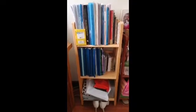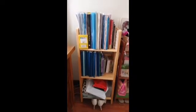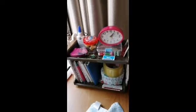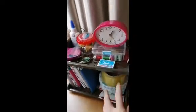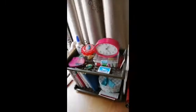And if you have a bookshelf, it would be very good for your books, especially for the teachers. You can easily get your books there. And small things, I have here a box where I put some stuff, yung mga hindi na masyadong nagagamit. So it's good to invest on boxes.